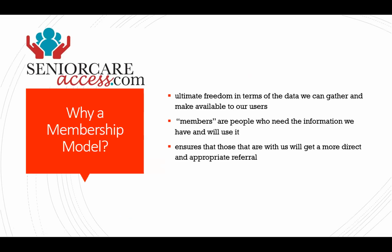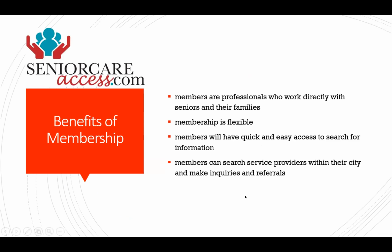Our members are people who need the information we have and will use it, not browsers who will come to the site and leave a minute later or submit untrue or incomplete lead gen details. And we've all been there, okay? This ensures that those that are with us, both as homes and service provider marketers, will get a more direct and appropriate referral should that referral become available.